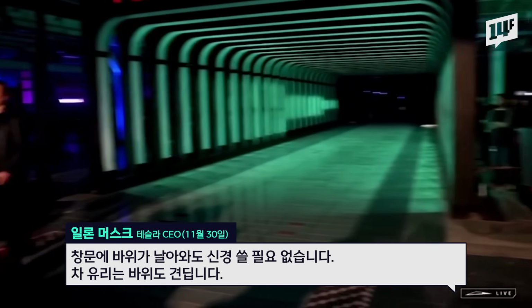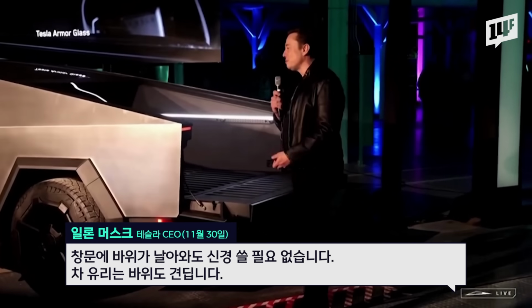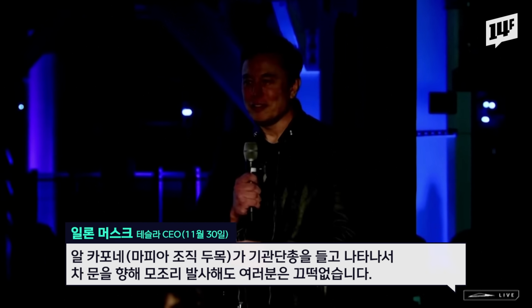You don't have to worry about rocks hitting the glass and cracking it. This glass is basically rock-proof. If Al Capone showed up with a Tommy gun and emptied the entire magazine into the car door, you would still be alive.